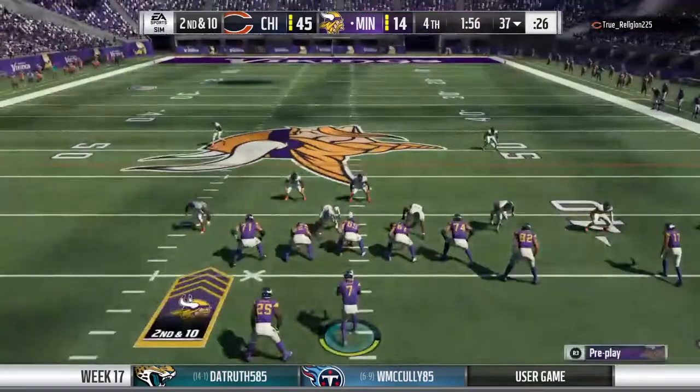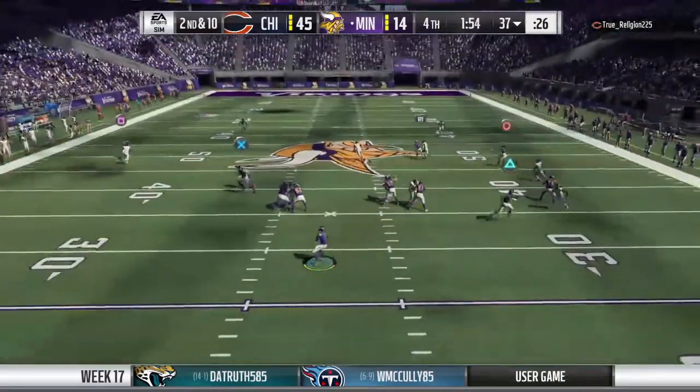Set. Blue line. On play action, it's Keenum.